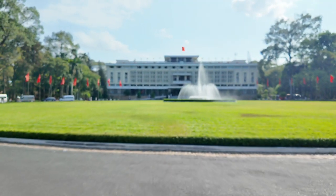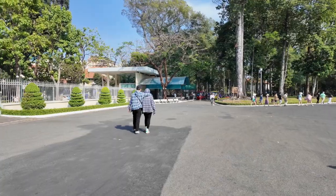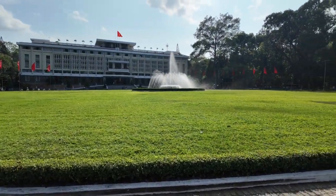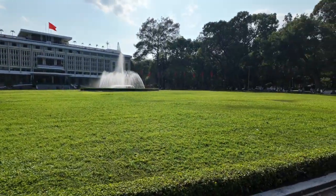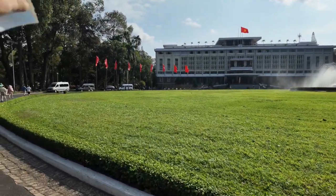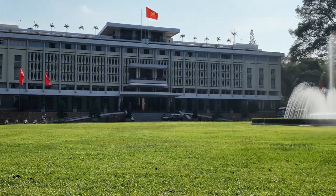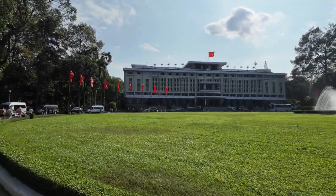And this is Independence Palace. So to get in here, just go down there. It's 40,000 dong, which works out roughly about £1.30. And as you can see, lots of tourists. So it is quite a busy place. Now 40,000 dong actually gets you into the grounds to walk around the palace. You've got to pay extra to go in, and that costs 65,000 dong. But because I'm on a bit of a rush, I just thought I'd go on the outside.